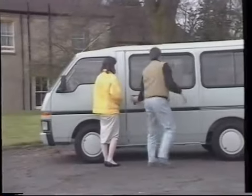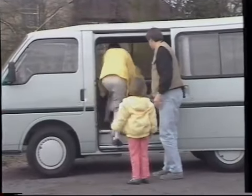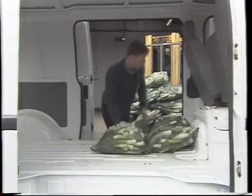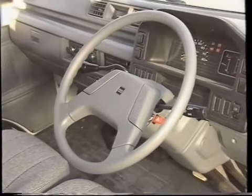On the near side, every Midi has a wide, smooth-action sliding load door. Easy access steps are provided at both these points, and a second sliding door on the offside is optional on panel van models. Loading heights are low, and Midi's floor is obstruction-free, with extra height inside the high roof model. Midi's cab is in a class apart.